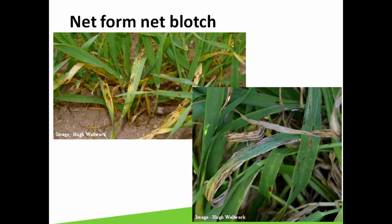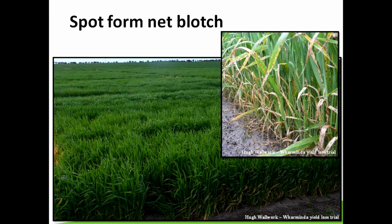I do all of the stuff that's down around the stems and into the root systems. Hugh Wallwork does the stuff that's on the leaves, way up high in the air, the ones that you usually apply fungicides for. And he informs me that for net form net blotch and for spot form net blotch, what farming system you've got doesn't matter too much, stubble retention or otherwise. The spores blow around so much in the air that what you've got in your individual paddock is not really that important. It's coming in from all over the place, just as septoria spores tend to come in from all over the place. Handy to know, but not particularly useful.